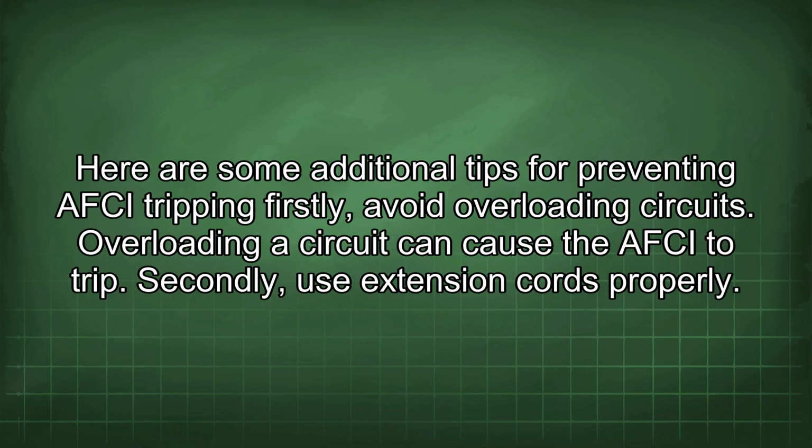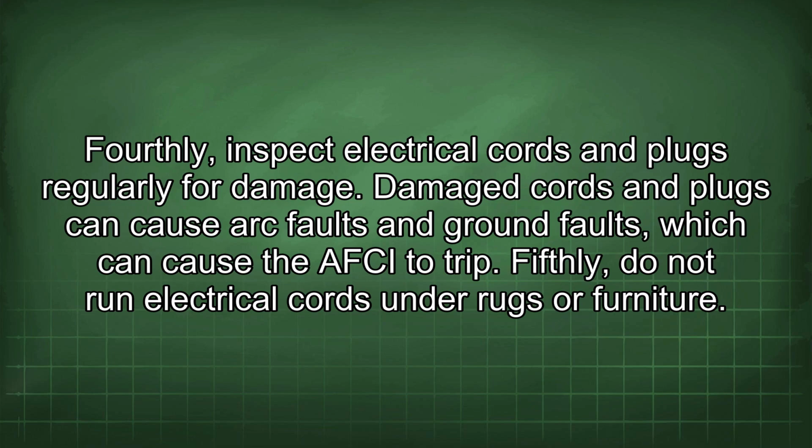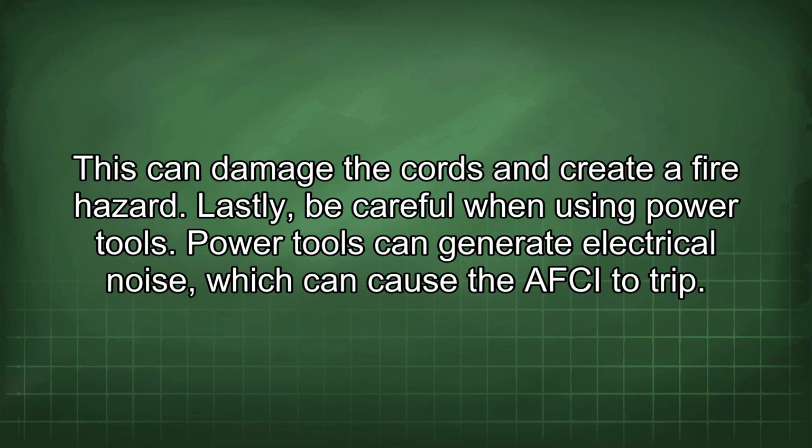Here are some additional tips for preventing AFCI tripping. Firstly, avoid overloading circuits. Overloading a circuit can cause the AFCI to trip. Secondly, use extension cords properly. Do not use extension cords as a permanent wiring solution. Thirdly, keep electrical equipment away from water. Water can cause electrical shorts and ground faults, which can cause the AFCI to trip. Fourthly, inspect electrical cords and plugs regularly for damage. Damaged cords and plugs can cause arc faults and ground faults, which can cause the AFCI to trip. Fifthly, do not run electrical cords under rugs or furniture. This can damage the cords and create a fire hazard.